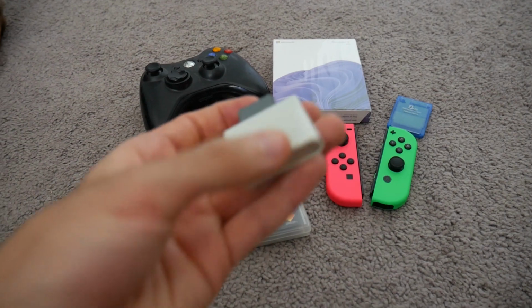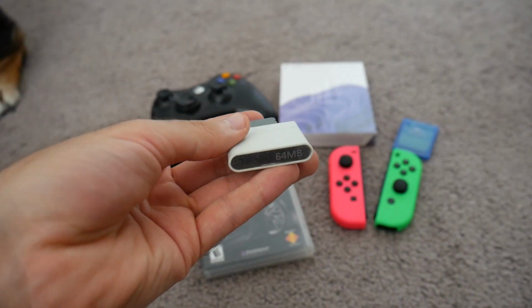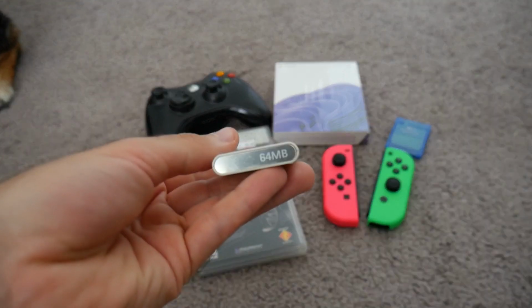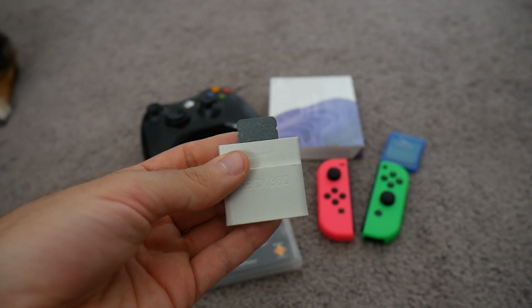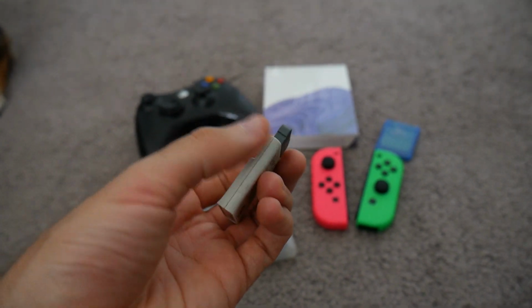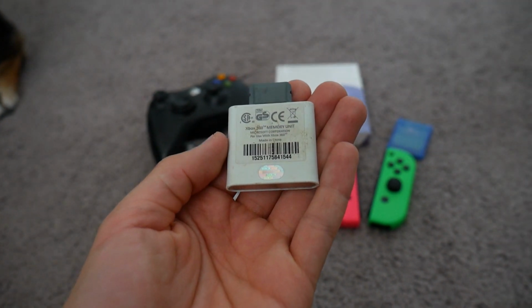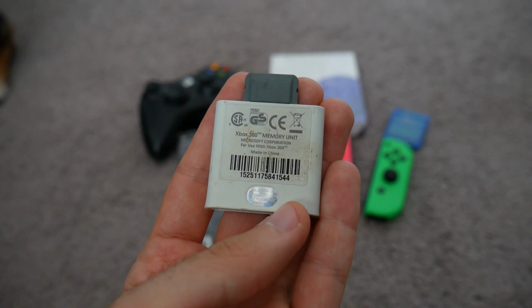This is, if you do not recognize it, a 64 megabyte, not gigabyte, memory unit from back in the day. This is a memory unit for the Xbox 360. I'm sure there's a lot of people that either don't know or completely forgot that the Xbox 360 actually used memory units, and that is true. They're not memory cards, they're called memory units.